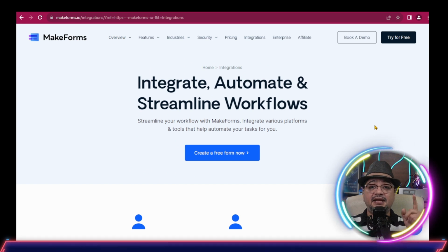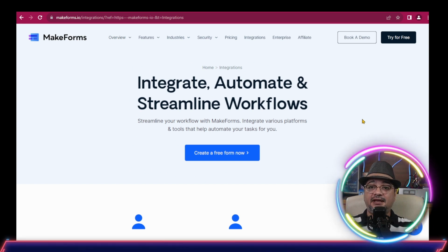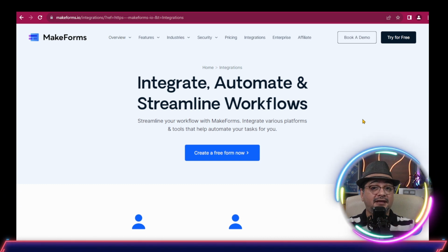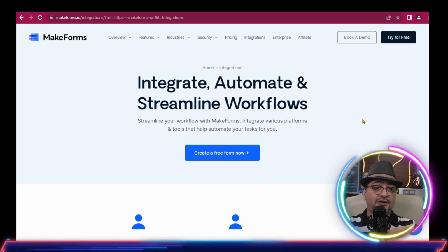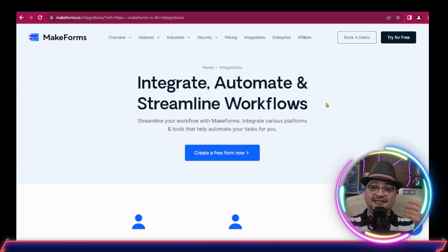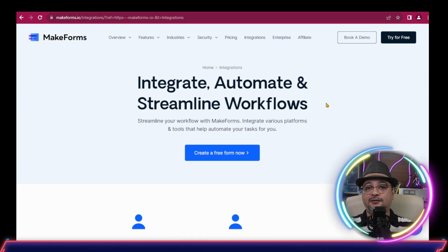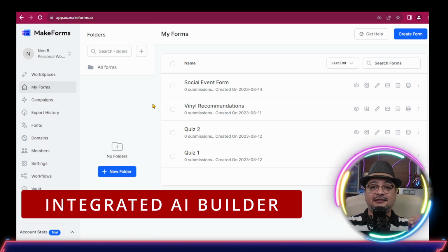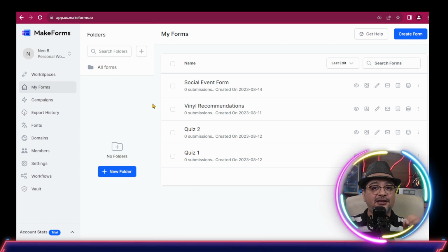The reason I'm highlighting this product is because they are planning to come out with a lifetime deal. So this is not something you want to miss because it can cover what Typeform can do and what any other form builders can do, because they have multi-step forms, single-step forms, and platforms. They have an integrated AI builder. You can just tell it what form you want to make and it will generate the form.